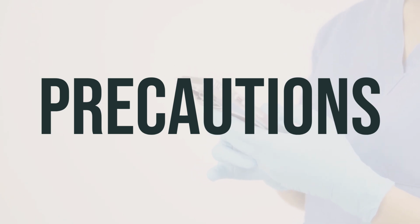Before starting Acarbose, make sure to inform your doctor or pharmacist if you have any allergies or if you have a history of intestinal, kidney, or liver problems. It's important to be aware that taking this medication may cause blurred vision, dizziness, or drowsiness due to changes in your blood sugar levels. Avoid alcohol while on this medication, as it can increase the risk of low blood sugar. Additionally, it may be more challenging to control your blood sugar levels during times of stress, such as illness or surgery, so be sure to consult your doctor for any necessary adjustments to your treatment plan.